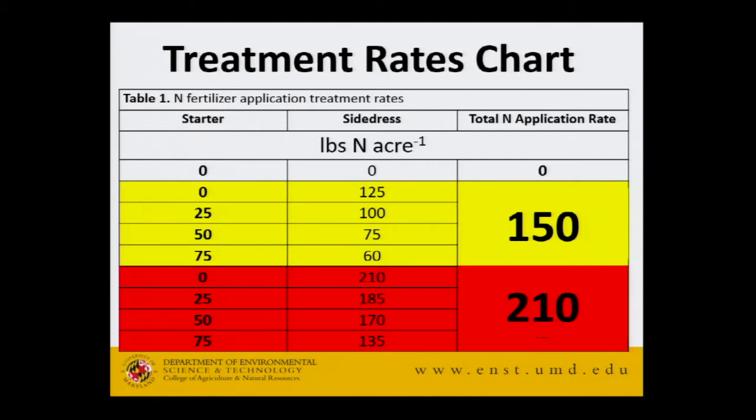I also want to add the application. We did 2x2 using UAN. We also used a urease inhibitor because of having the high biomass. So 2x2 using UAN for starter, and then for side dress, we dribbled on through the middle of the rows.